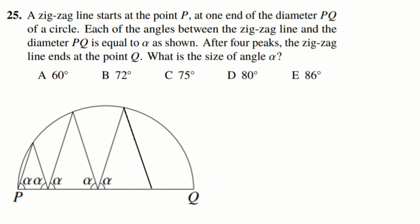You just had to be very clever with it. Maybe if you had lots of time at the end of the exam, you'd have found it. What this is saying is 4 peaks go all the way to Q, so I can just finish the drawing for them, I guess. I don't know why they didn't finish that drawing for you, but I'm going to finish it for them. It works in the same way like this. Of course, it doesn't really look like it because they printed this deliberately badly.